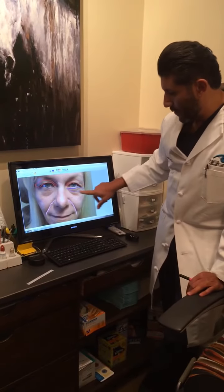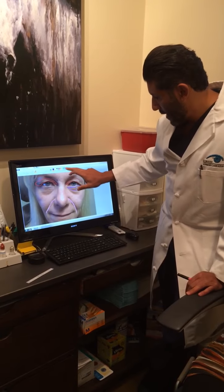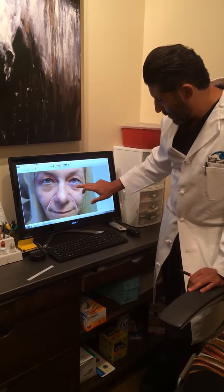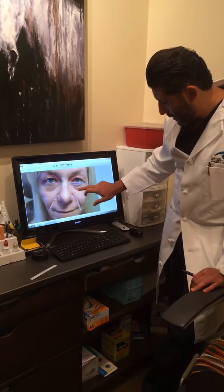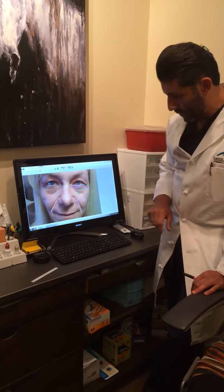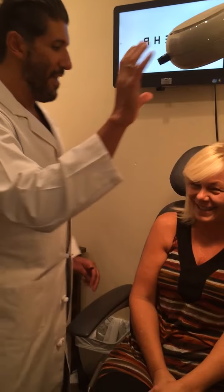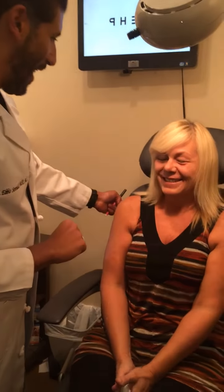Okay. Then I'm going to reposition the fat a little bit, and when I suture back up, I'm going to connect this point to this point. So all of this is going to lift up in this general direction, the same way. Okay? So let's mark you up and rock and roll, baby.